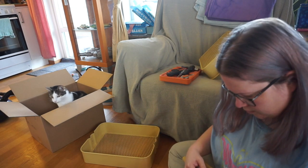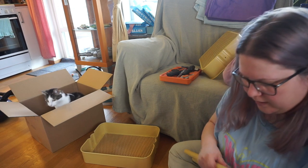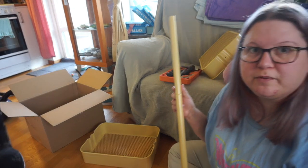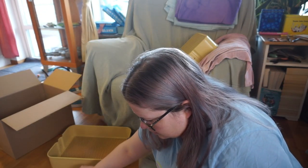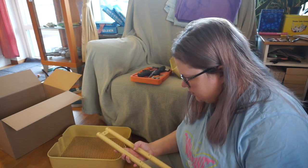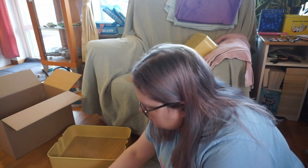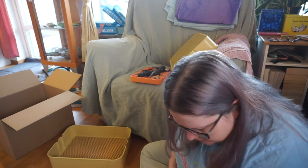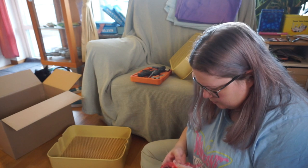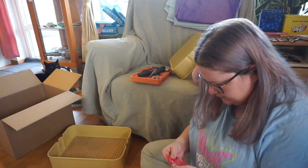Okay, so I feel like I should get out the screws before I actually put things together like this, but that works. Can I have this, sir? Can I have this? Thank you. Where are the screws? Oh, hello, Oliver, are you coming too? Let's see, screws. Are these the screws? Yes, it is.